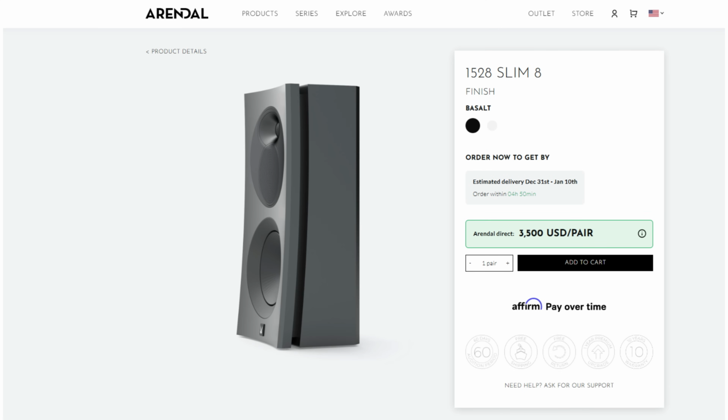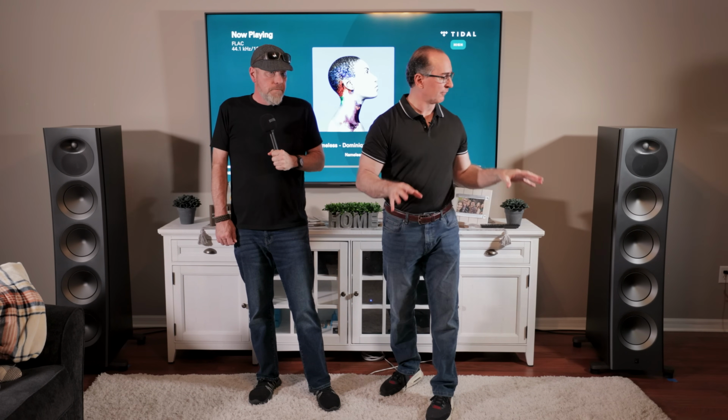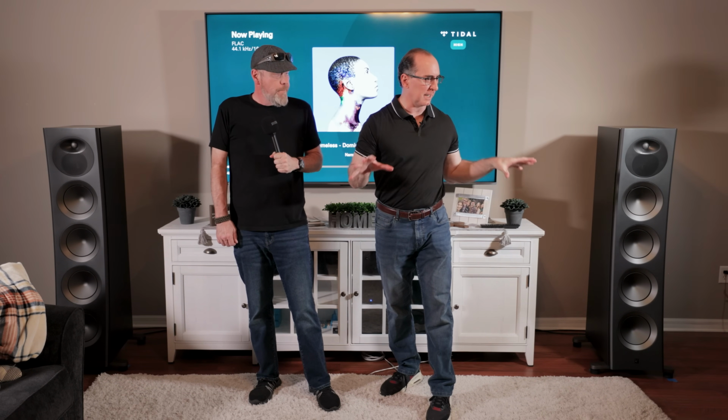Then you've got the slim speaker for on-wall purposes. They've got a nice product line in the 1528. I'm hoping somewhere down the road they come out with a 1528-level subwoofer. Even though the 1V and the 2V are great subs from the 1723s, we need an 18 or a 21 or something like that, personally. But overall, I would say this is a beautiful lineup of products.